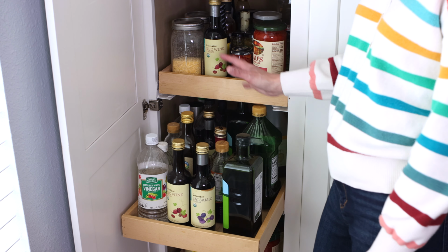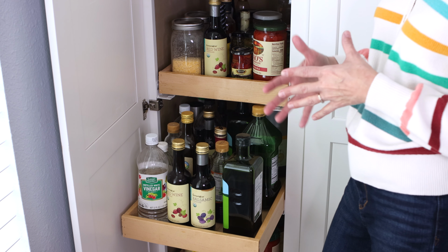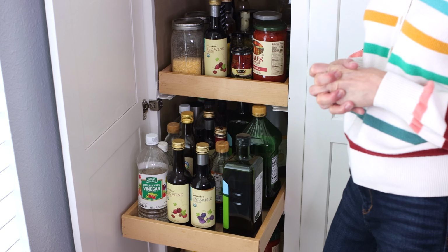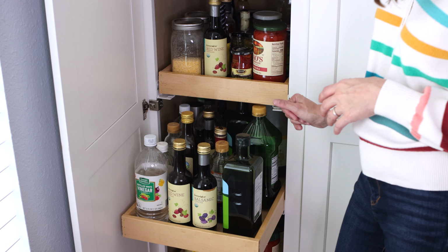I love using all kinds of different vinegars because it changes the flavor of things. It's great to have all of these vinegars on hand for making salad dressings and marinades. So I really like having a variety to choose from. And then of course, just plain vinegar for cleaning, and then sometimes I do use it for cooking too.